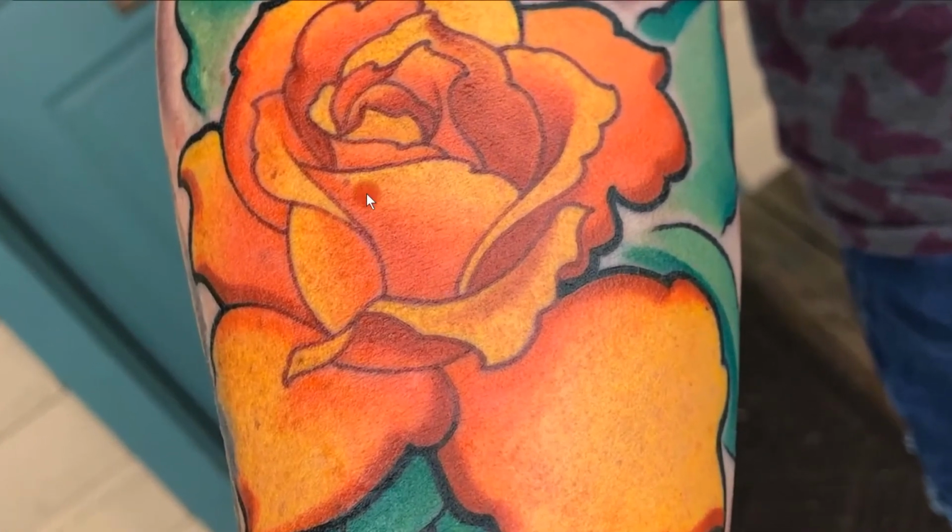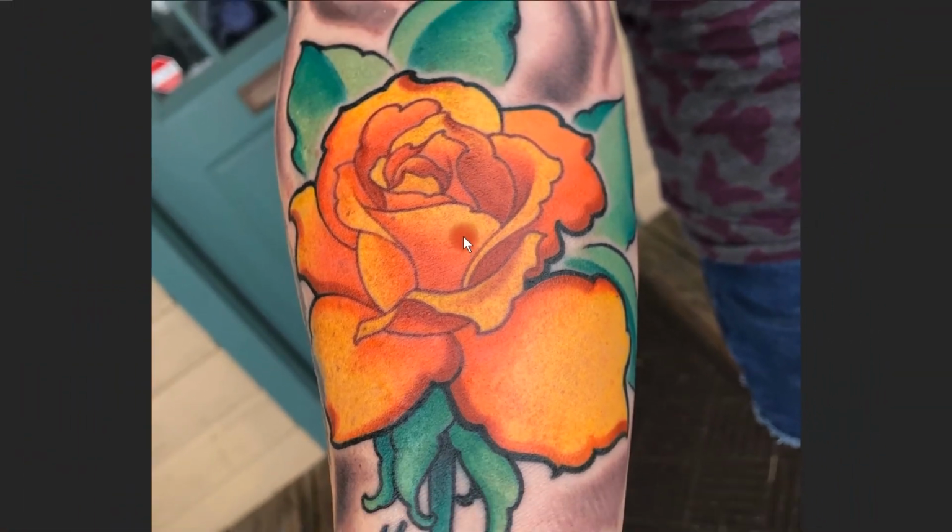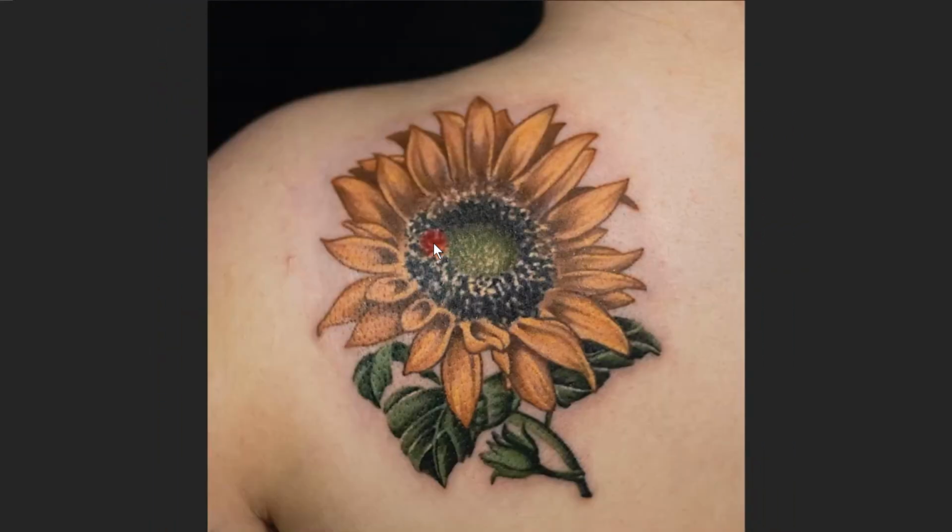I also loved that I saw a lot of color lining in his portfolio. This is something a lot of artists just don't bother to do enough because it's much easier to just outline something in black and then color inside the lines and you're good. But to color line, it's a little bit more difficult. It requires some forethought, some planning, and I love to see that in his portfolio. It says a lot about him and his artwork.